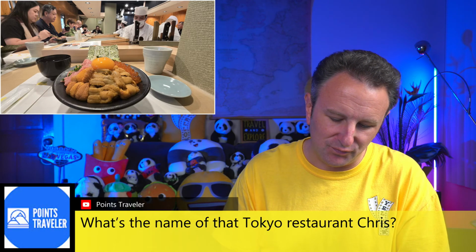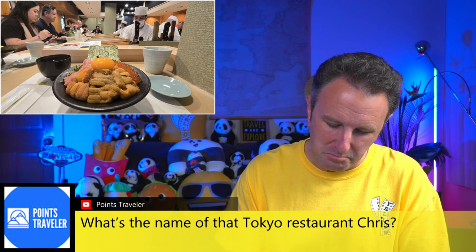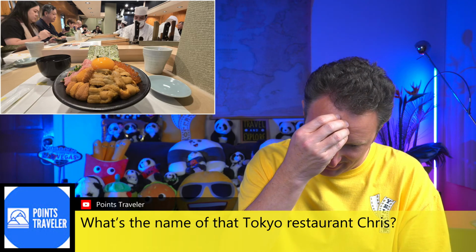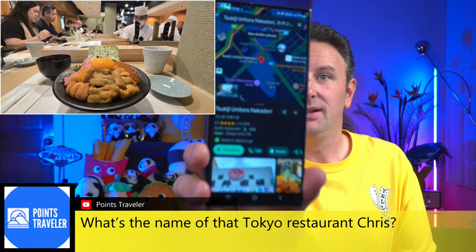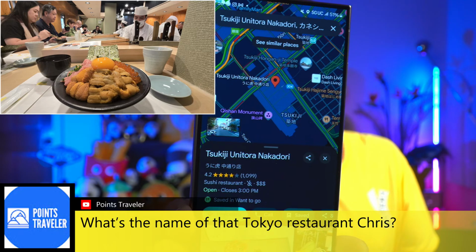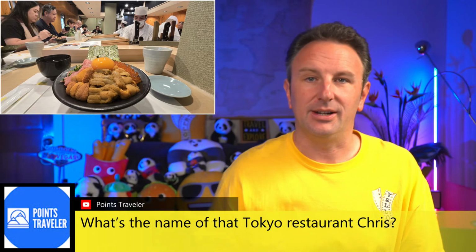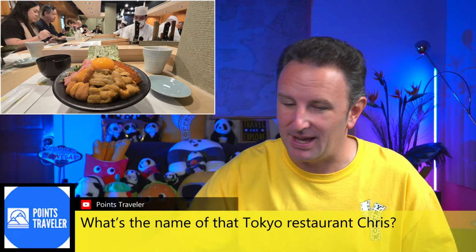Point Traveler wants to know what the name of that restaurant in Tokyo is. What's the name of that restaurant? Yeah, the name of the restaurant is, let's see if it'll focus on this. Tsukiji Unitora Nakadori. There you go. That's that restaurant. It's really good. If you like sea urchin, definitely check that place out. I like sea urchin. But you'll find a lot more than just seafood in Japan.